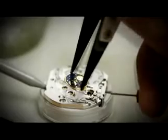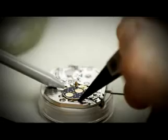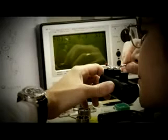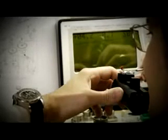Once assembled, the movements undergo a startup phase, where they will tick for the very first time. They are then adjusted before being subjected to a long series of tests, including the famous and highly demanding temperature tests. Only after they have successfully passed these tests are the movements transferred to the casing workshop.